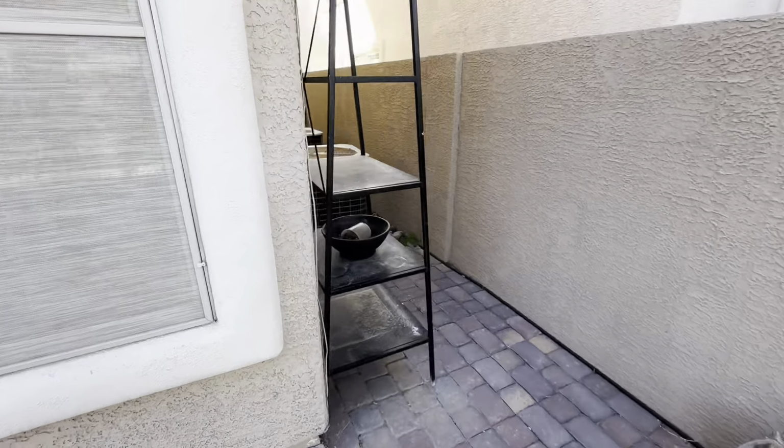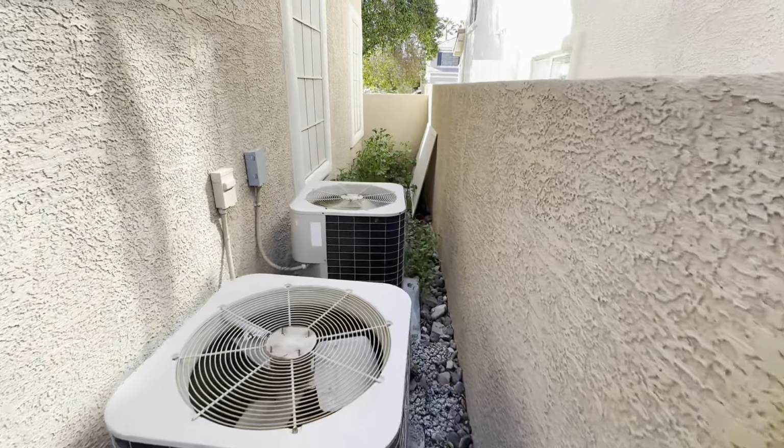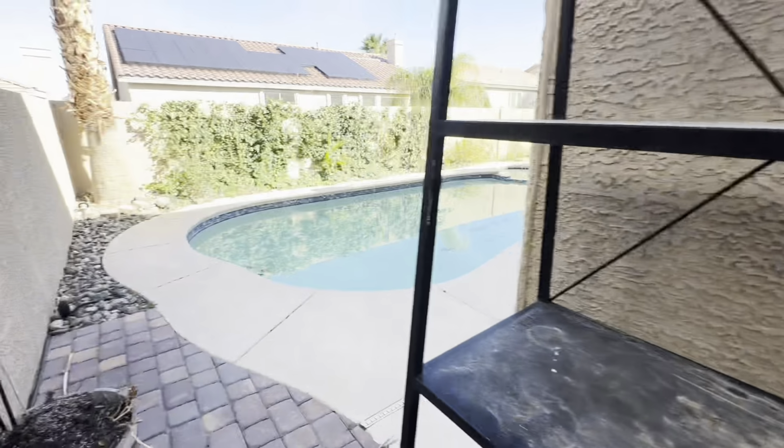Yeah, let's take a look over here at this side yard. You have your AC over there. And it looks like there are some plants growing, so you can definitely put your own little farm over there. Whatever you want to use that for, just leave it be.